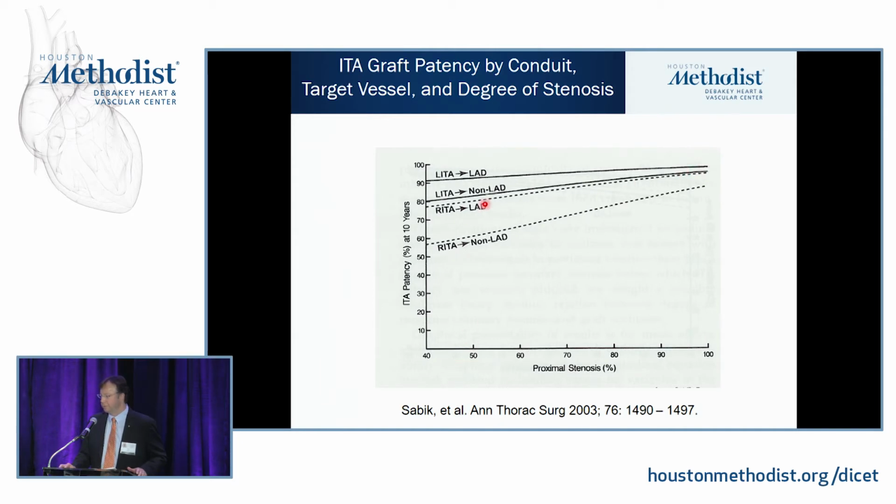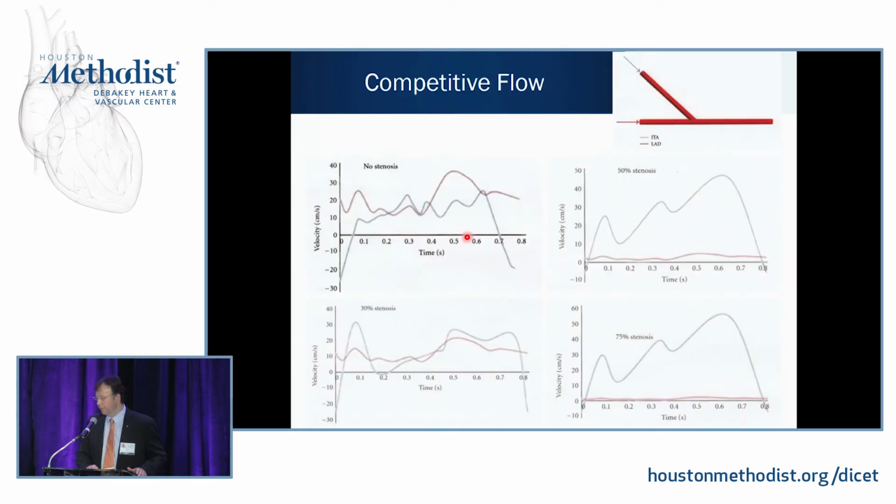So if you're bypassing the LAD and it had 100% stenosis, you had excellent 10-year patency. If it had 50% stenosis, still pretty good, but you can see that there's a downward trend, especially when the RIMA is used to a non-LAD target. There's a downward trend based on the proximal stenosis, and that's really because of competitive flow.